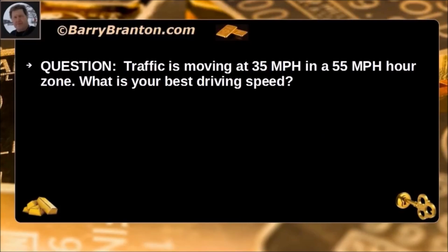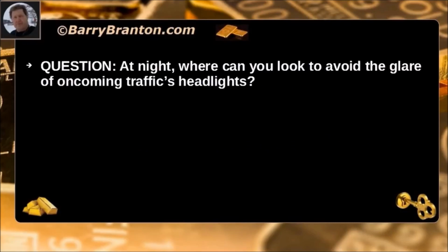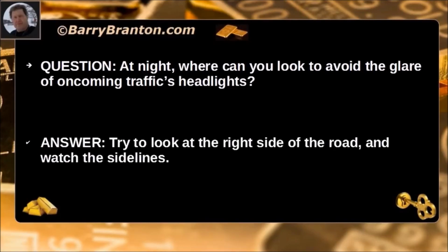Traffic is moving 35 miles per hour in a 55 mile per hour zone. What is your best driving speed? Your best driving speed is probably 35 miles per hour. At night, where can you look to avoid the glare of oncoming traffic headlights? Try to look at the right side of the road and watch the sidelines.